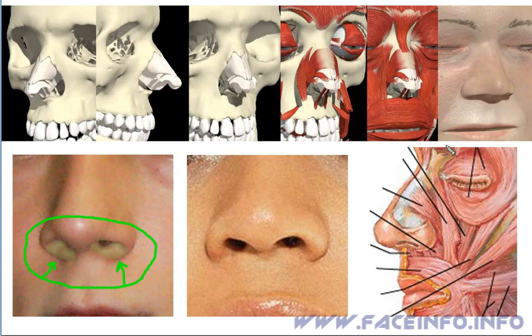At first, let's examine the bones. Here it is, the lower edge of nostrils and the acanthion. This is the cartilage of the nasal septum, and here is the interior stalk of the lower lateral cartilage covered by the skin.